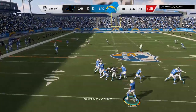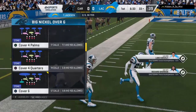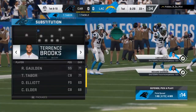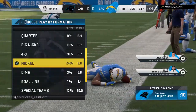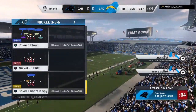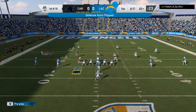Jackson. Now he's going to get this all the way down inside the 35. And they're going to have another first down as the tackle's made at the Panthers' 33. First and 10 at the 33-yard line. So they'll come up first and 10 now from the 33.